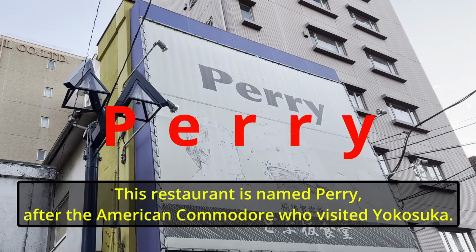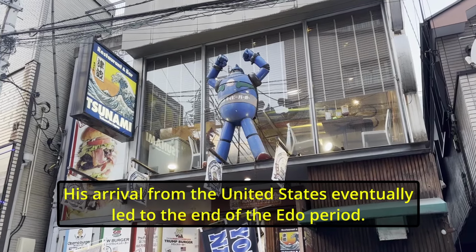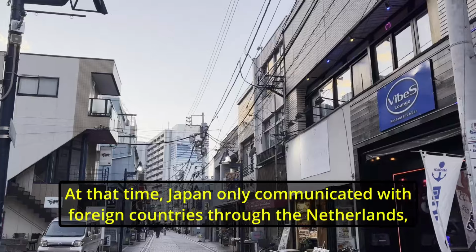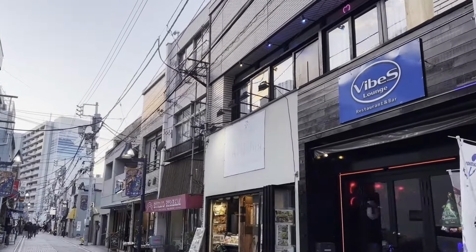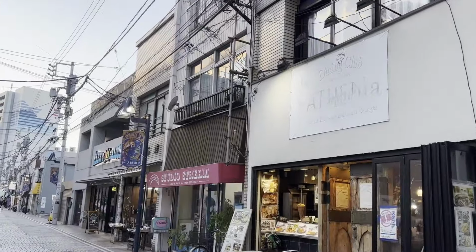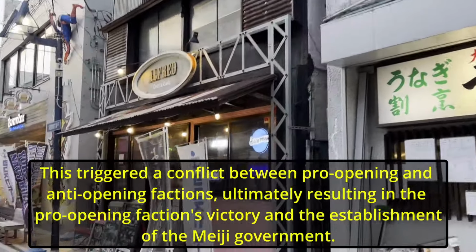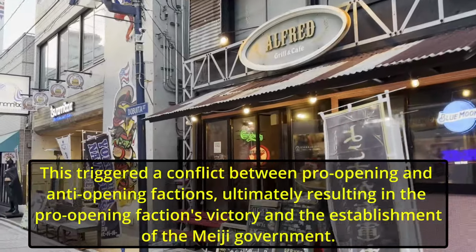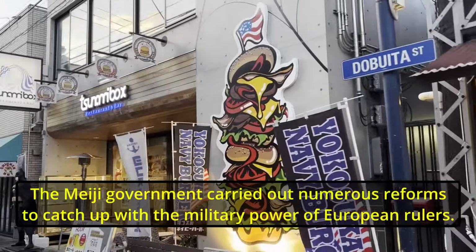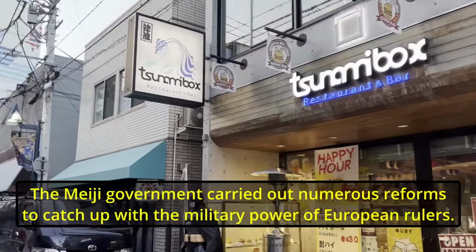This restaurant is named Perry after the American Commodore who visited Yokosuka. His arrival from the United States eventually led to the end of the Edo period. At that time, Japan only communicated with foreign countries through the Netherlands. But Perry demanded Japan open its ports to international trade. This triggered a conflict between pro-opening and anti-opening factions, ultimately resulting in the pro-opening faction's victory and the establishment of the Meiji government. The Meiji government carried out numerous reforms to catch up with the military power of European rulers.